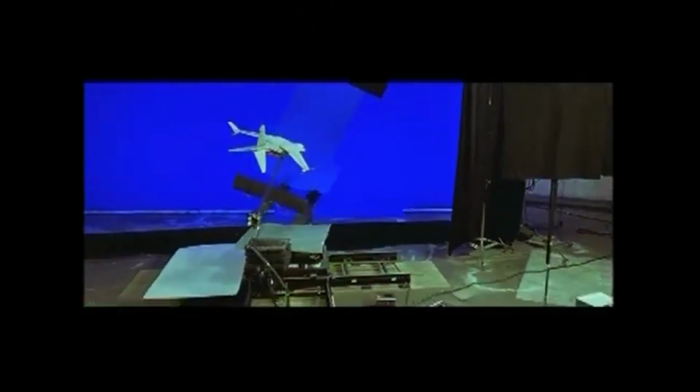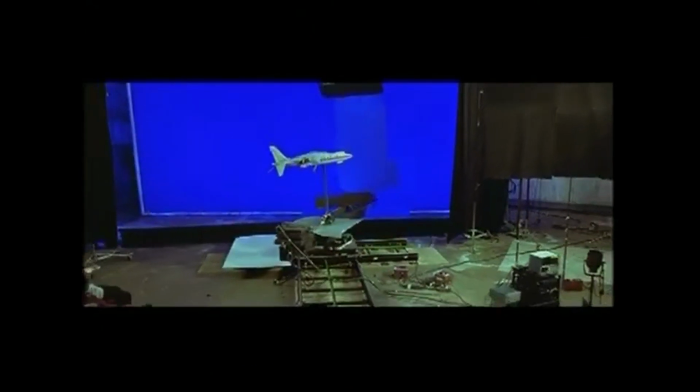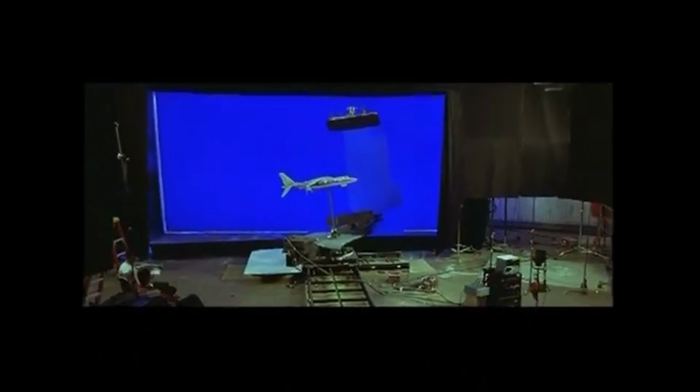This is the motion control Harrier jet, which was about a 5 or 6 foot long model shot against blue screen, lined up to the CG ship that we were creating, so it would look as if it was landing on top of the landing area on the CG ship. So we have several different passes on this also to help us composite it into the shot. That's a matte pass.